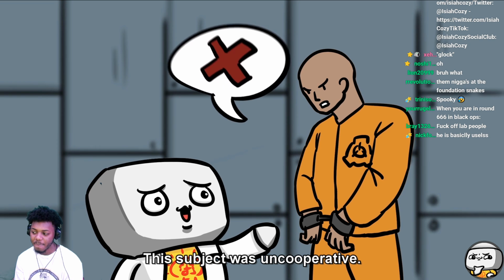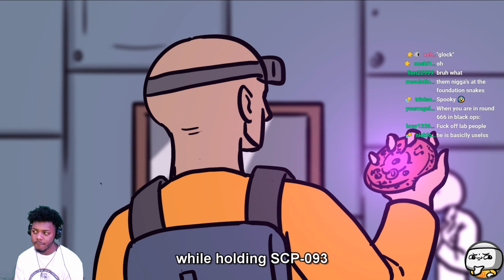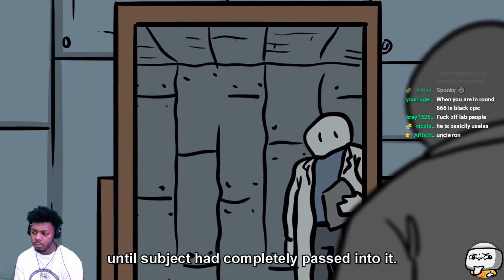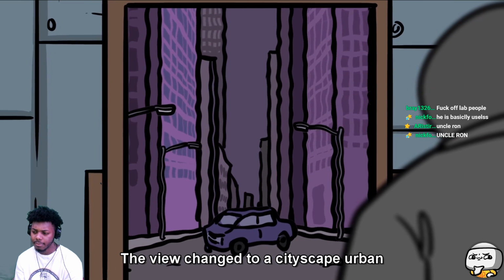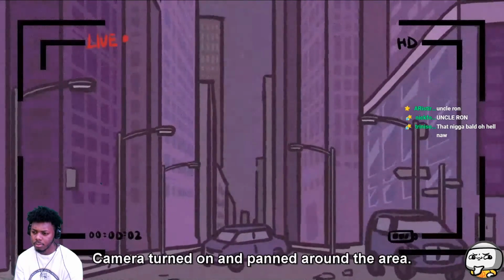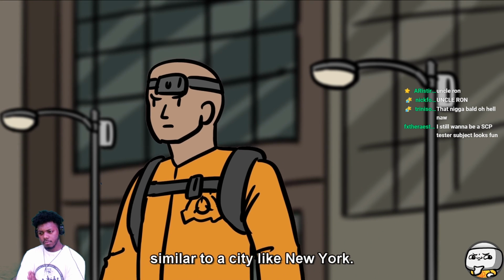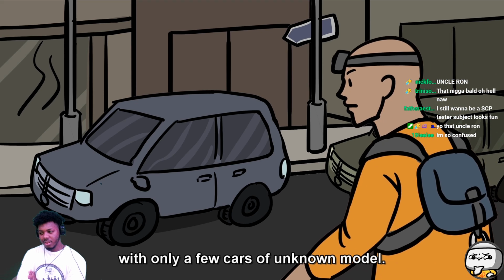This subject was uncooperative. Subject entered the provided mirror while holding SCP-093, which emitted a violet color. The mirror retained a true reflection until subject had completely passed into it. The view changed to a cityscape, urban, lightly tinged in purple. Camera turned on and panned around the area. Subject was in a modern downtown district similar to a city like New York. The streets were almost empty, with only a few cars of unknown model.